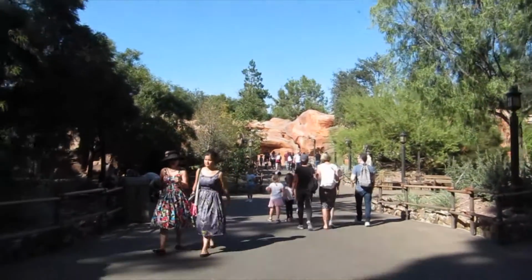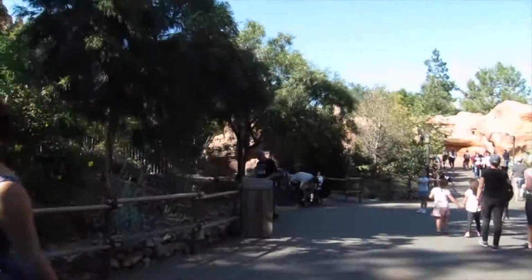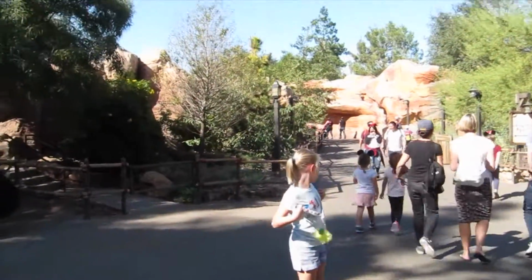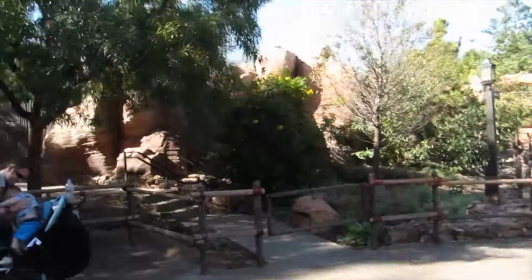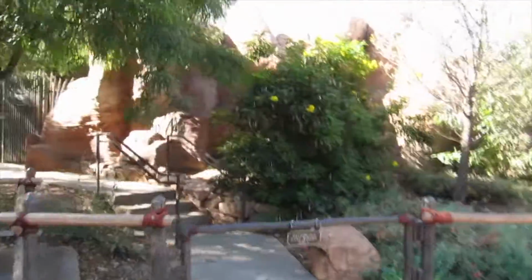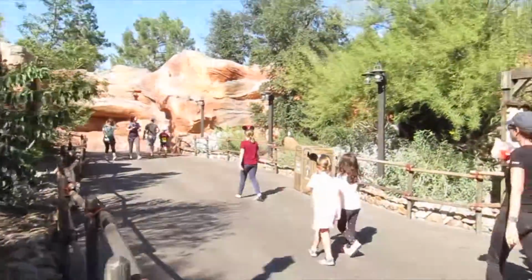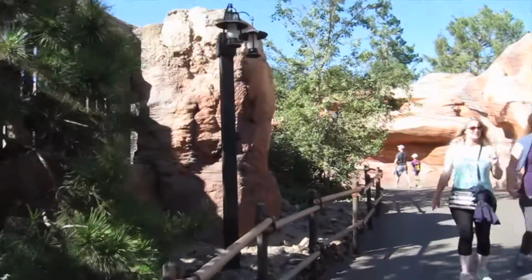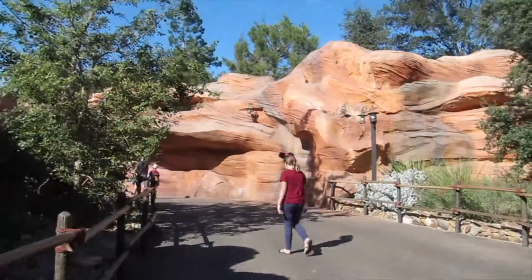I'm on my way to Frontierland, and this is the Big Thunder Railroad ride. That one is a little faster. It's like a roller coaster. It's pretty fun. It's actually one of the newer rides. I believe it opened last year or earlier this year. Maybe it was last year. This area was closed for a long time.